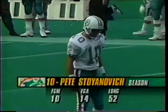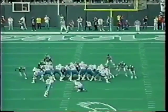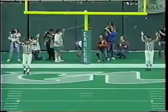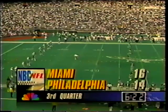This will be a 46-yard attempt. Pederson to hold. Stoyanovich comes forward, hits the ball. He's got the distance on it. It is good. So Stoyo gives us the lead back by a score of 16-14 with 6:22 to go.